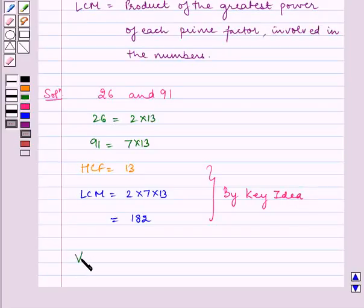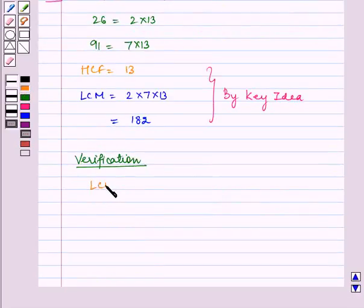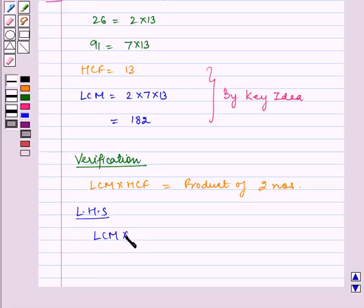Now, let's verify. We have to verify that LCM into HCF is equal to product of two numbers. Now let us consider the left hand side. LCM multiplied by HCF, where LCM is 182. So 182 multiplied by 13 is equal to 2366.